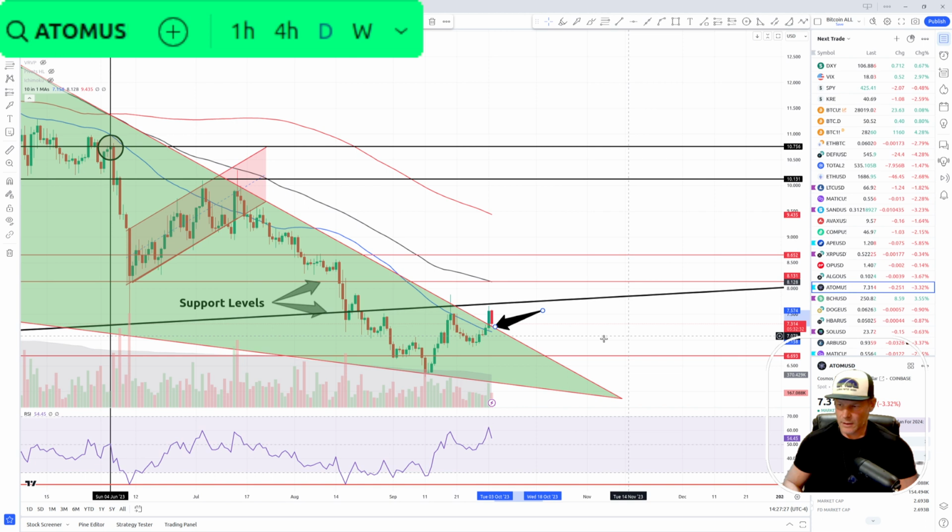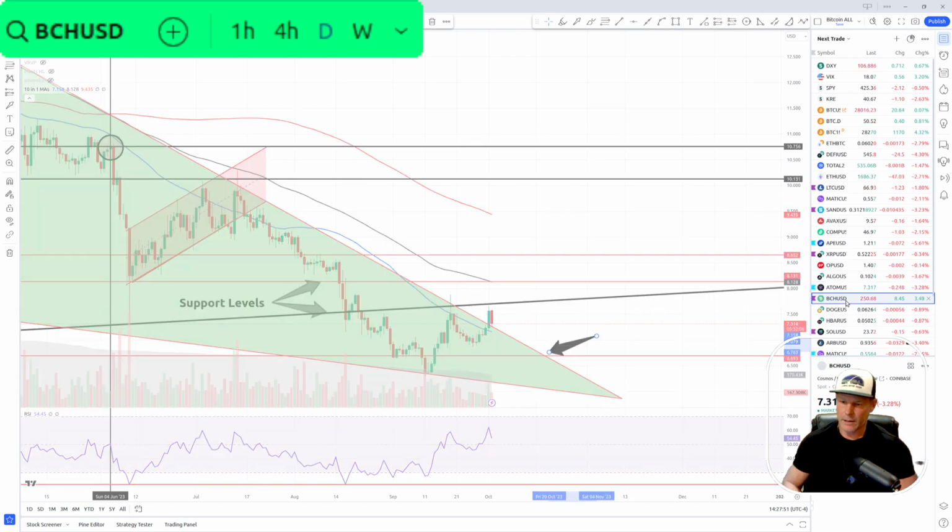So we might slide down this triangle a little bit and then hit this support level at 6.7-ish cents before we take off, and that would coincide with the RSI cooling down, coming back down to support as well. So I don't know. That's not really an enticing entry area because of that resistance overhead.